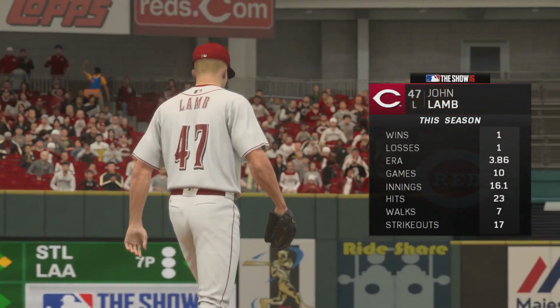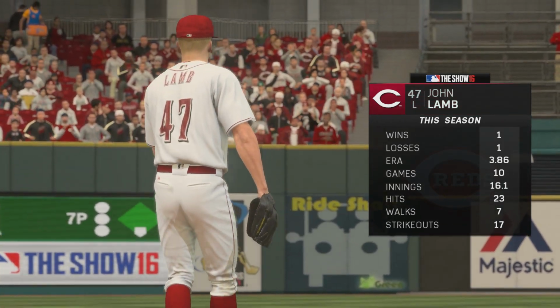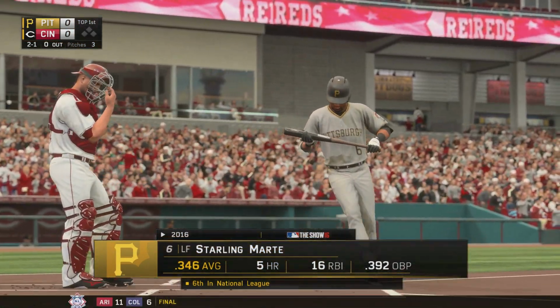John Lamb gets the start for Cincinnati in this one. What's your take on him, EK? Well, guys, this will be his second start of the season. In his first start, he already got himself in the win column. He'll be looking to add to that here.